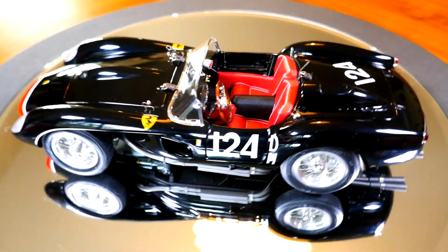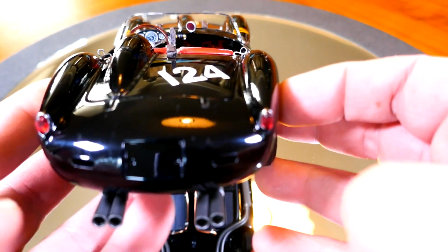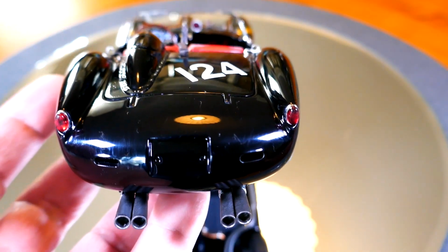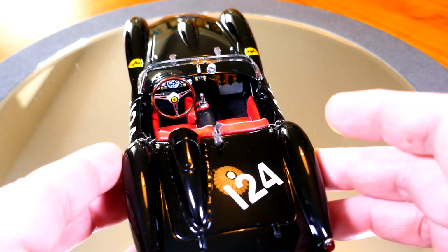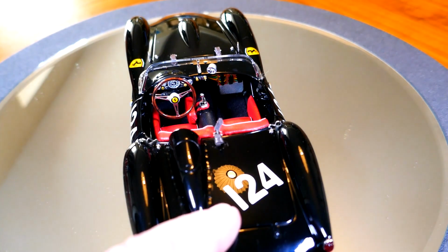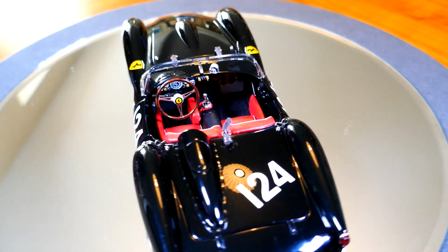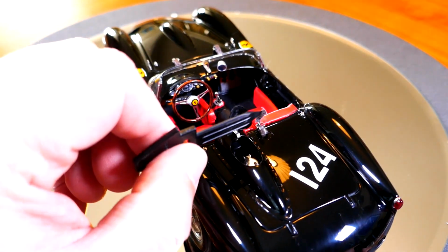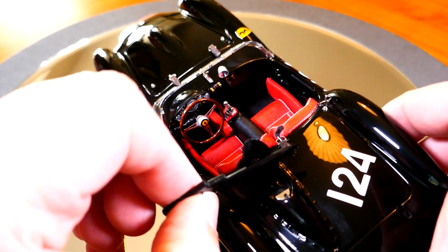When you take a look at the rear of the vehicle, again, wonderful detail back here. The exhaust looks really cool. The taillights look great. The riveting pattern on the fairing looks really good. And this does open up for the fuel filler cap, as you can see.